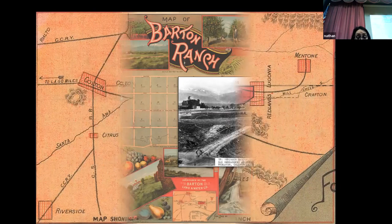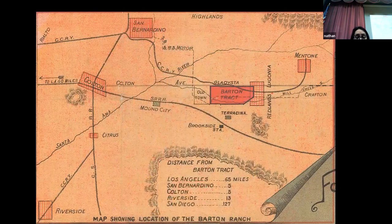And now this close-up of the ad provides a better view of where the property was positioned in the region. Importantly, it also shows the Zanja crossing through the property, which was, of course, a significant consideration for anyone who was interested in purchasing land. But the map's also interesting for this close-up because it includes the land's proximity to cities, roads, and train lines, all of which would, of course, have been important draws as people were looking to settle in the region.